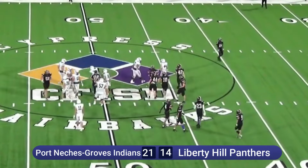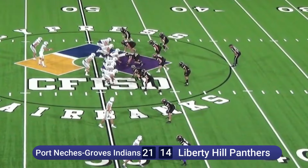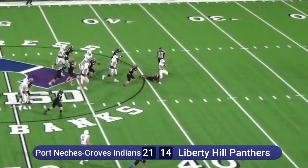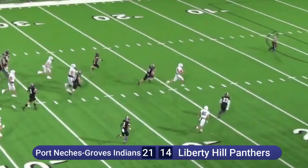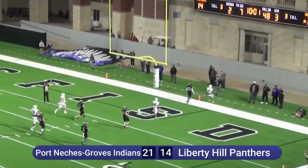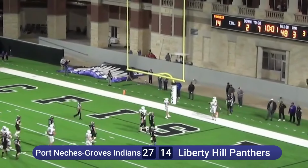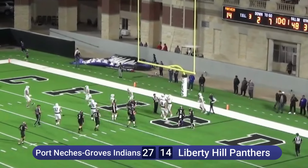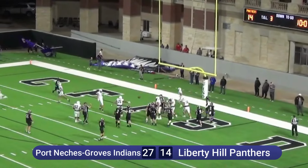Indians. Great effort by Aiden Camarena on that play. Chetanier. Bailey gets the snap and hands it off to Chetanier. Chetanier right up the middle. He's going to have to go all the way. He has one man to beat. Touchdown, Indians, the player Chetanier, 48-yard rushing touchdown, puts PNG up 27-14, 10 minutes, 1 second left to go. Player Chetanier makes it a two-score game.